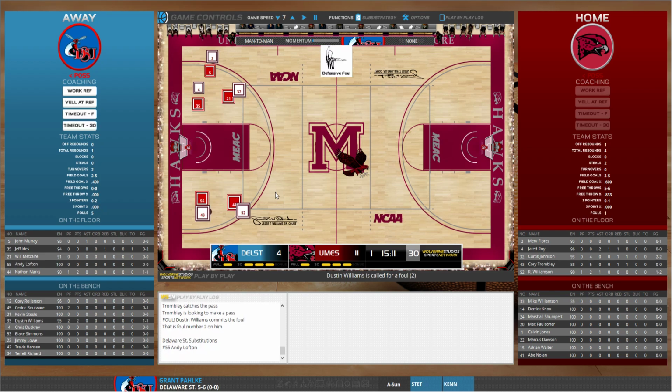Back to Trombley. 6 seconds on the shot clock. And Trombley is fouled by Dustin Williams. That's going to be a non-shooting foul. Shot clock's going to reset. And Maryland Eastern Shore will keep possession. As Delaware State brings in Lofton, replacing Williams with 2 fouls.